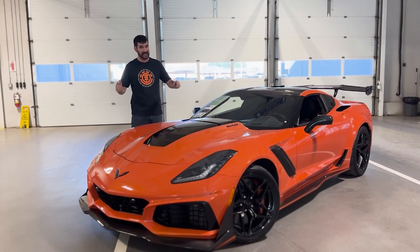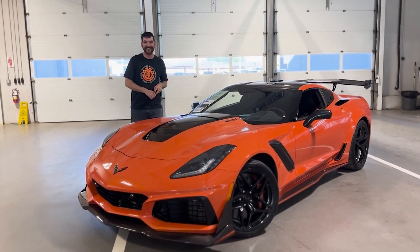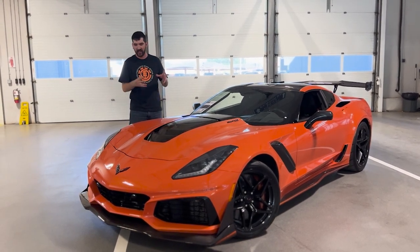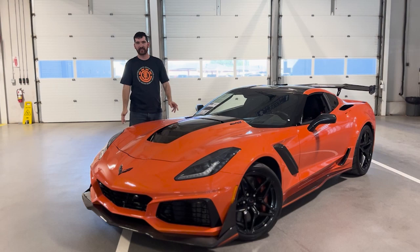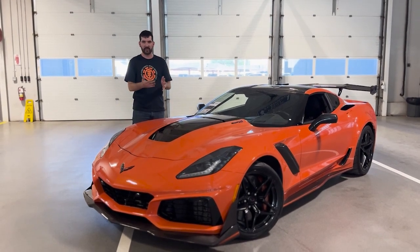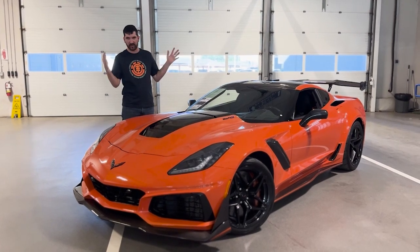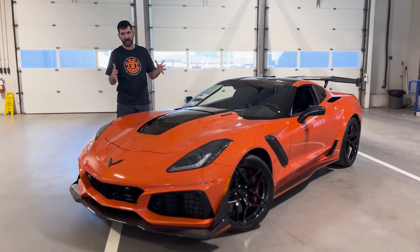The ZR1 is the daddy of Corvettes, and it's the highest class Corvette you can get on the market. This one is a C7, which are particularly rare. I've only seen two of them in my time of hunting cars. You know what this is from any angle due to the body kit and all the carbon fiber everywhere.